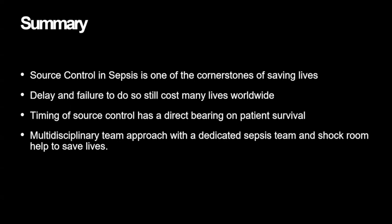Right. In summary, source control in sepsis is one of the cornerstones of saving lives, and any delay or failure to do so is costing so many lives, as well as it will cost in the future. So timing of source control is very important. At the moment, it is usually advised within 6 hours from the diagnosis to the intervention time.